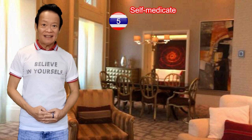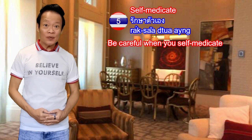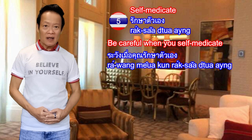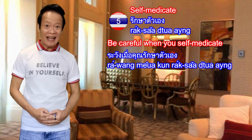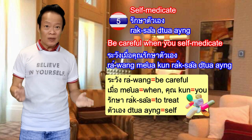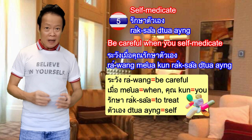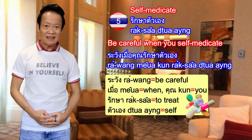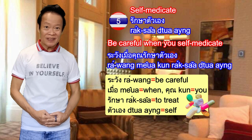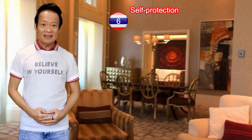5. Self medicate รักษาตัวเอง. For example, to say "be careful when you self medicate": ระวังเมื่อคุณรักษาตัวเอง. In Thai, ระวัง means be careful, เมื่อ means when, คุณ means you, รักษา means to treat, and ตัวเอง refers to self. So ระวังเมื่อคุณรักษาตัวเอง is saying be careful when you treat yourself, that is, be careful when you self medicate.